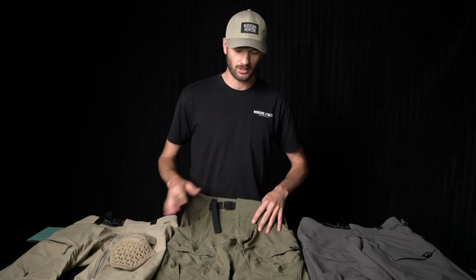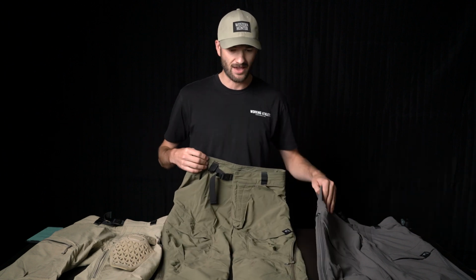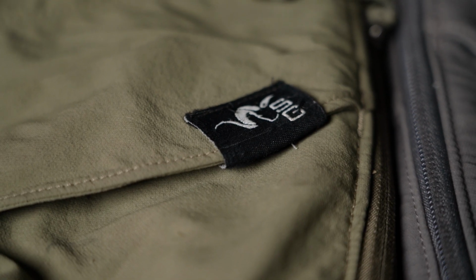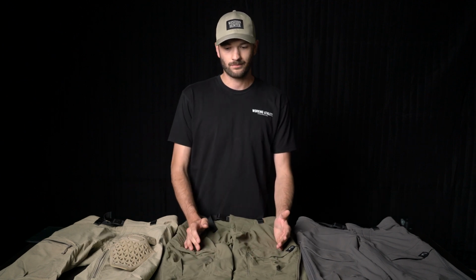This is the de Havilland Lite. It's just like the little brother to the de Havilland. It's just a little bit lighter material. I think they say it's like 20 or 30, maybe even 40% lighter than these. This is kind of my go-to for, it used to be everything from like August into October or maybe even November. Like I've hiked in the snow in these plenty and not had a lot of issues.